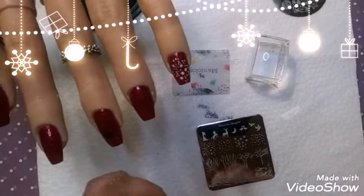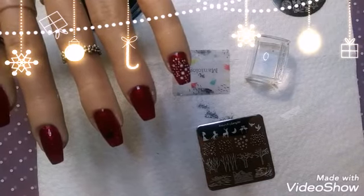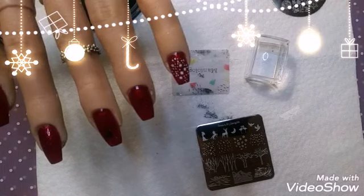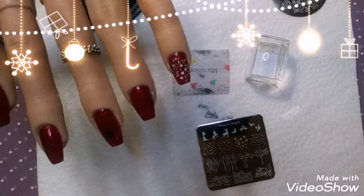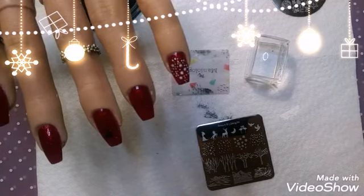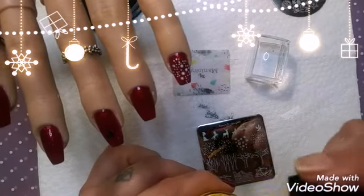Oh, it's been a while since I've used the yellow. It's been a while since I've stamped, like I told you. It's been a hot minute. I've been busy learning my acrylics, learning other new things, was messing with the poly gel for a while.